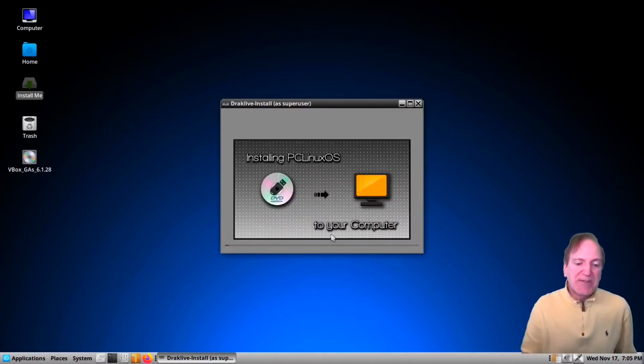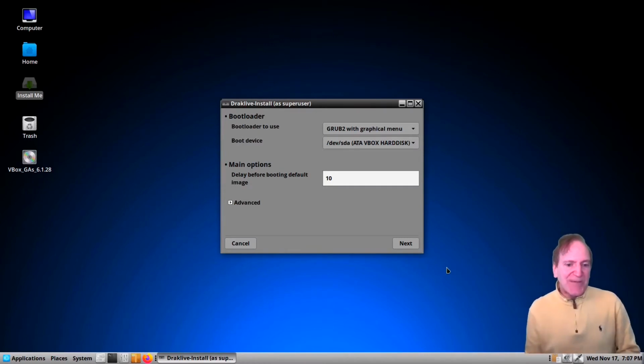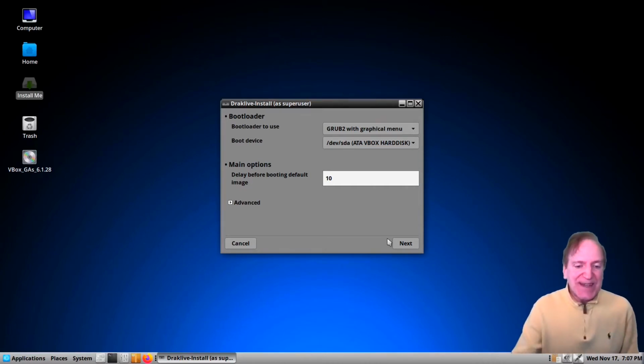And it formatted everything pretty quickly. And now it's installing. Wow, that was quick. So I'm going to let it do its thing here, and then I'll be back right after it's done. Okay, I guess it did get away from me there. I thought it went directly into an install there, but it didn't. So let's carry on then.